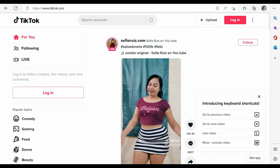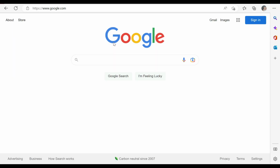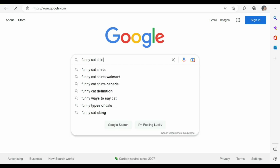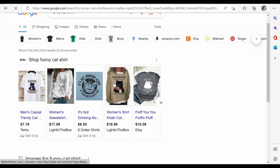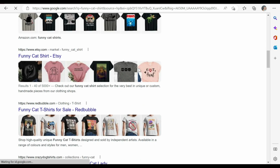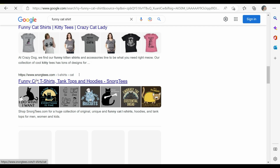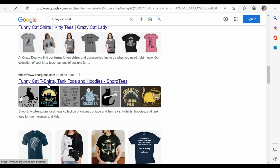That works really well as well. But one of the main ways is also search engine advertising. Remember we said through eRank that it's important to pick the right keywords. So if you look at Google, for example, we put in funny cat t-shirt. Now, SEO works by giving you free listings on here. So in SEO, you can appear here, for example. You see here these guys, snortdees.com. They've actually optimized their keywords to appear in Google search results. So check on eRank for the best words to optimize for.